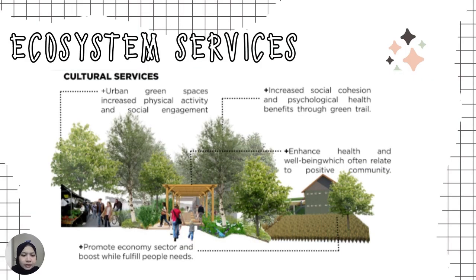My ecosystem services respond to cultural services, which are urban green spaces that increase physical activity and social engagement, increase social cohesion and psychological health that benefit through the green trail. It enhances health and well-being, which relates to a positive community, and it promotes and boosts the economic sector while fulfilling people's needs in social activity.